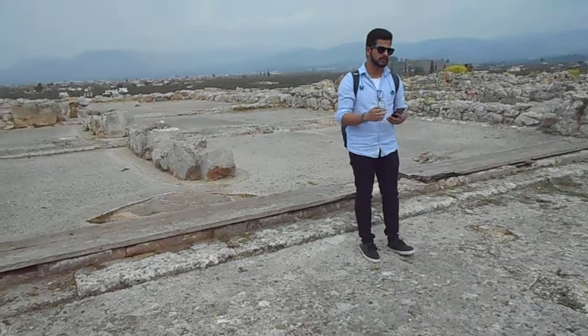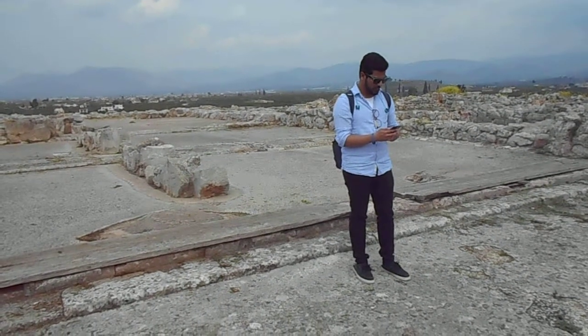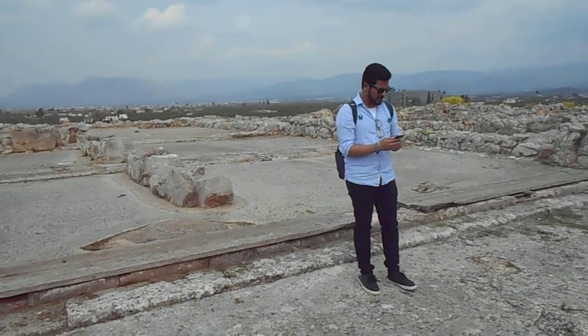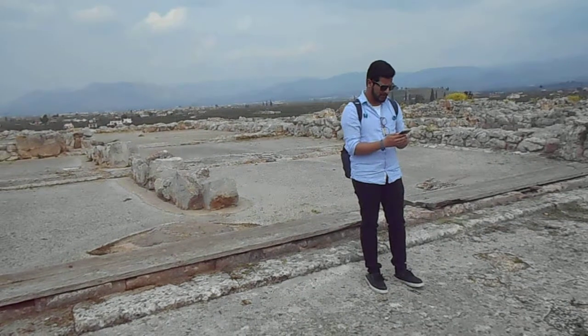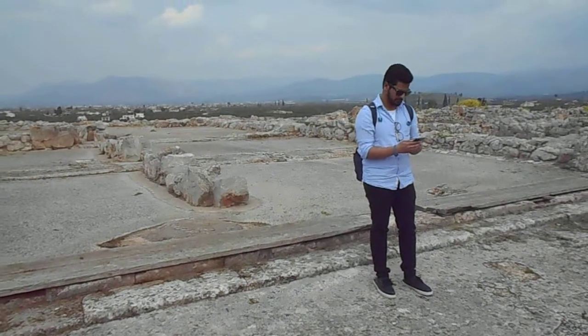A little bit about the walls. So the history of Tiryns, which was inhabited from around at least 2500 BCE, the major construction stages started around 1400 BCE, when the palace of Tiryns was first built on the highest part of the hill.